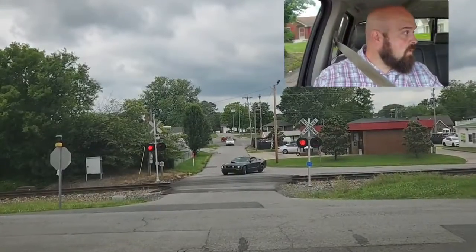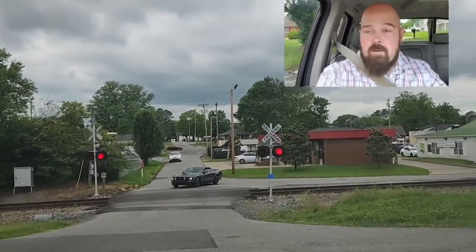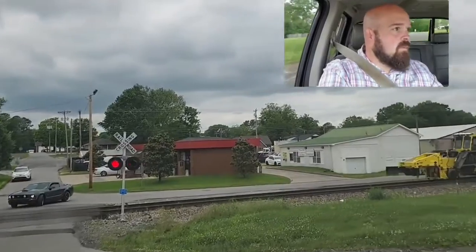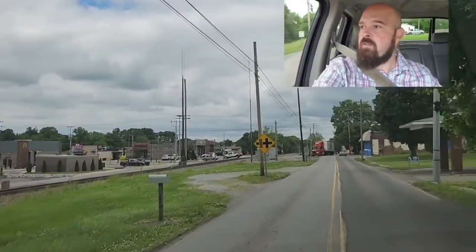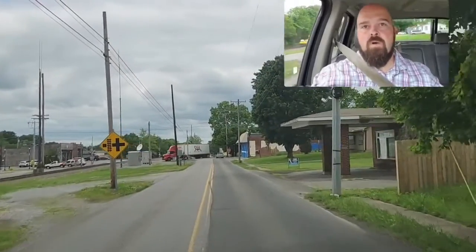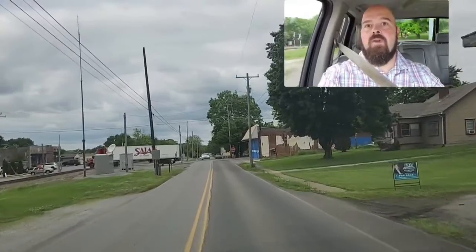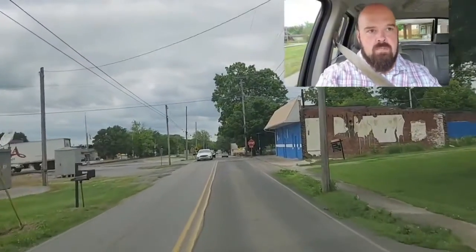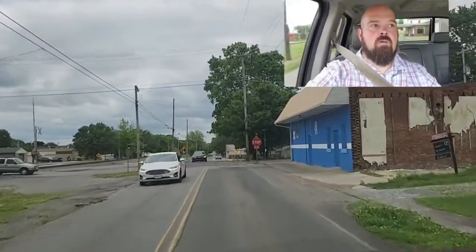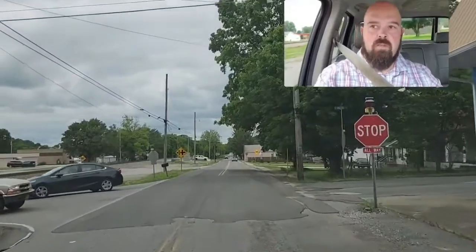Here comes the one big negative to Greenbrier. Look at that. Guess he's cleaning the tracks or something. So one big negative to Greenbrier is it does have a train that comes through. It has train tracks, and a train comes through every once in a while. So if that is an issue for you, keep that in mind.